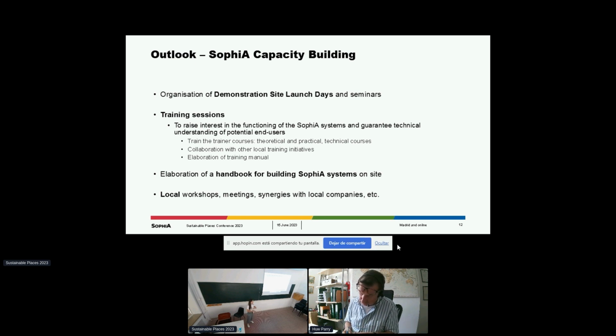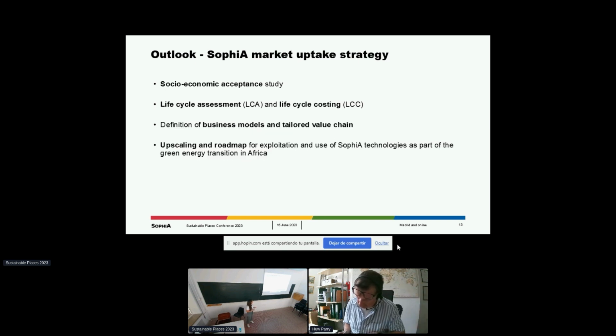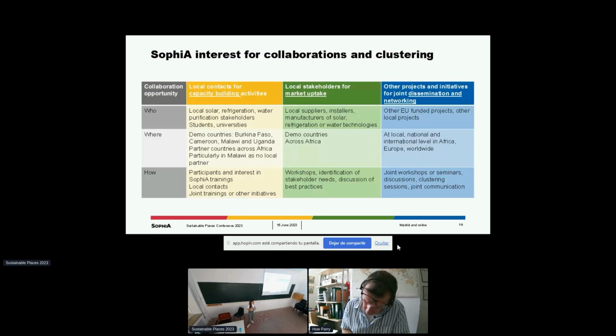So this has not directly started yet because we have not started the first demo, but this is what we'll plan. And then, of course, to work a bit more in detail towards the market uptake strategy, the social economic acceptance study. So this has started, but it will carry on for many months. Life cycle assessment and life cycle costing. And with this, defining the business models and the tailored value chain for ensuring that there's an upscaling possibility, and that the Sofia containers can continue to be used and manufactured for this project.